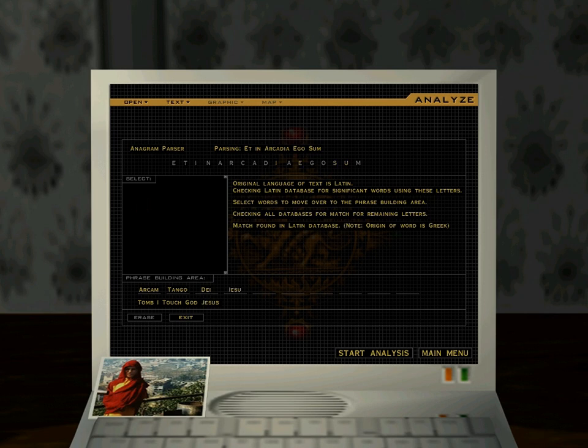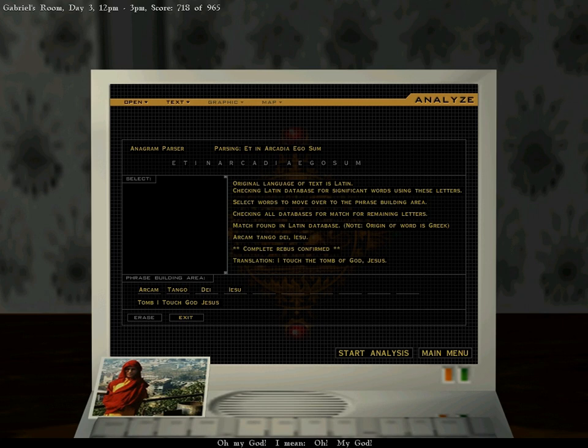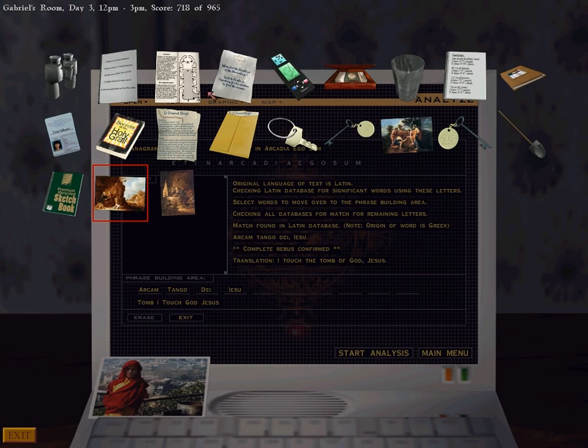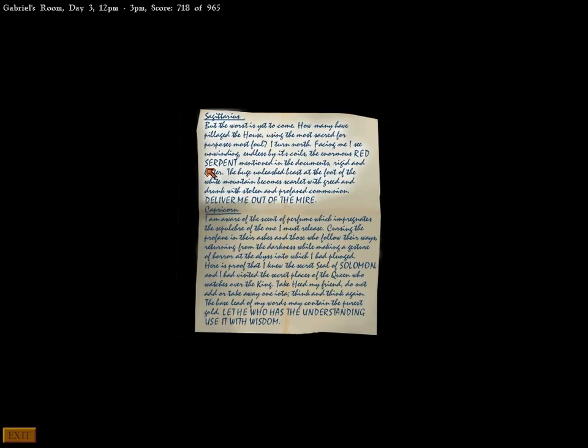Match found in Latin database. Note, origin of word is Greek. Oh my god. Arcam Tango Dei Jesu apparently means I touch the tomb of God, Jesus. He is there dead. Does that imply that that tomb is the actual tomb of Jesus? Okay. Apparently that was the solution to that verse, and we don't need to do anything further with it.